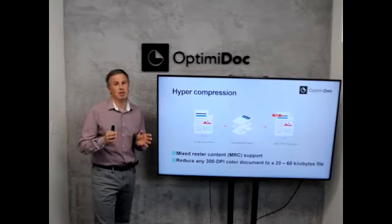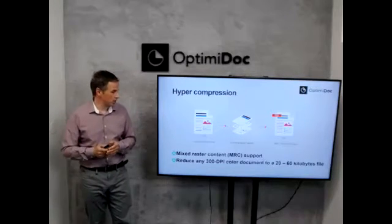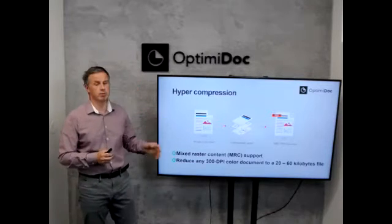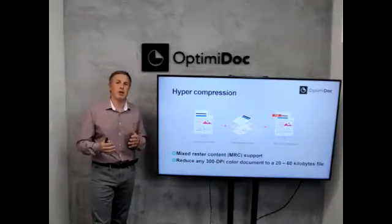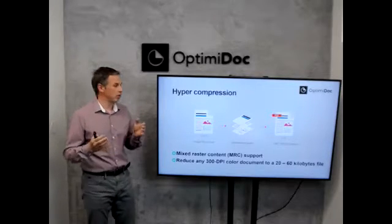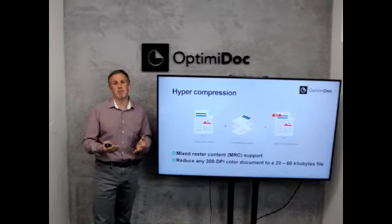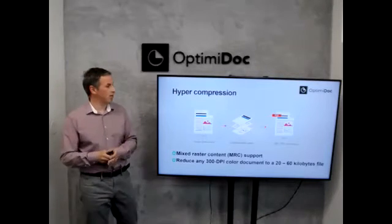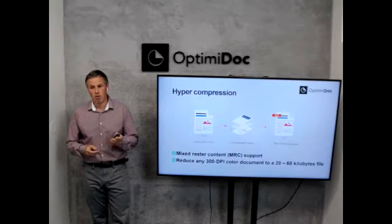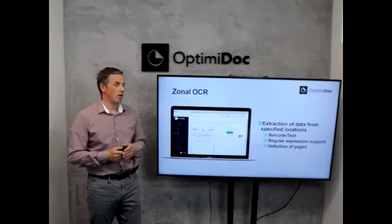So we can shrink the size 10 times compared to the original size of the document. This is highly interesting, and for a lot of customers could be quite useful, even if they need to minimize the space of the current archive. So we can take over the digital documents already, process them, minimize the size, and deliver them back. So that's the hypercompression. What else is coming is the zone OCR.